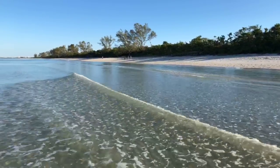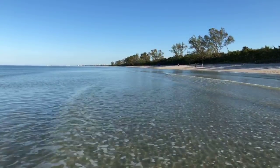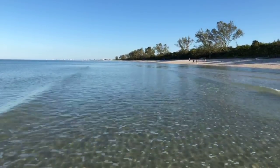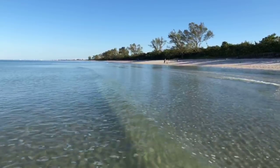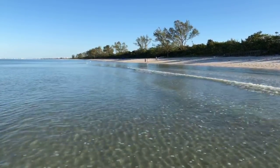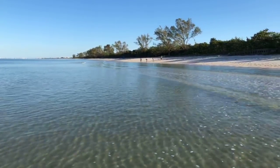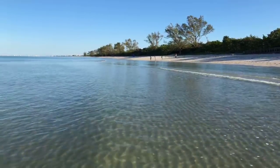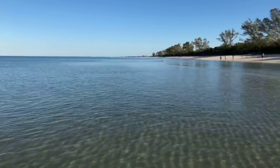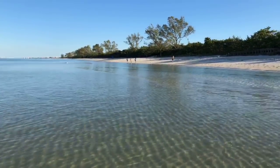Now it looks like the tide's coming in. Looks like it's on its way in here now. The sandbar that was exposed here is covered up now. I'm going to cut back across to the beach.